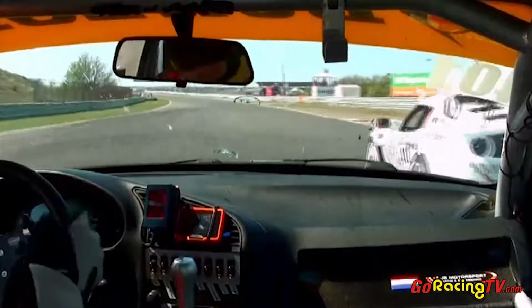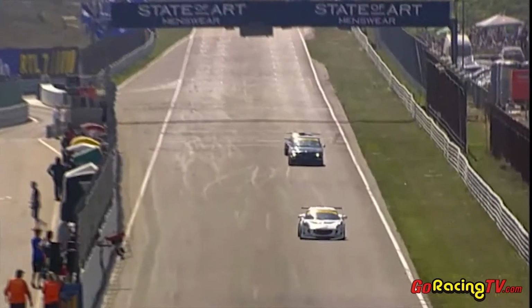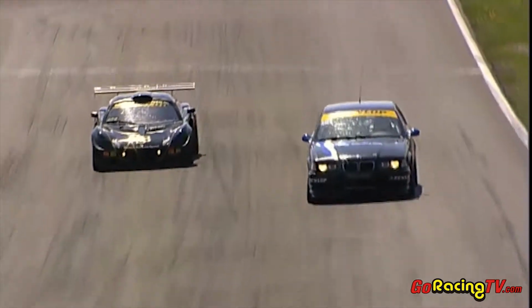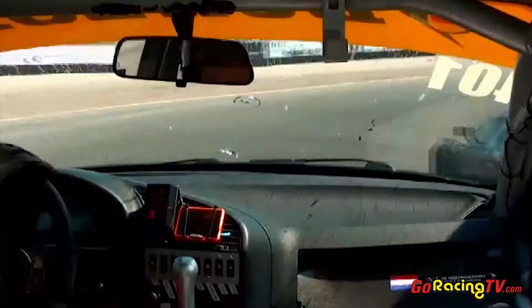And it looks like Bert van der Zweerde can't keep up with the Lotus. Looks to be sliding a lot. Tyre problems for almost all the BMWs. Look at him go. Oh, there's no grip whatsoever. And he's overtaken by Art Bosman as well. So he's down to third now.